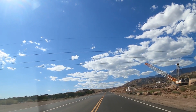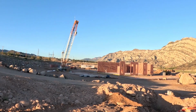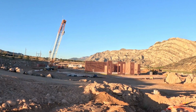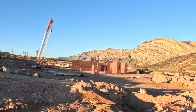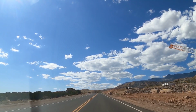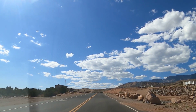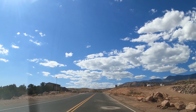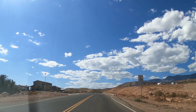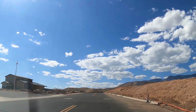You'll also see some construction equipment over here on the right. They are in process of building a huge new SAPS truck stop, fuel station, convenience store right there. So that will be even more handy. Yes, that'll also make it a lot easier to find, because right now it's kind of dark there if you're coming in at night. Yeah, at night it is kind of hard to find.